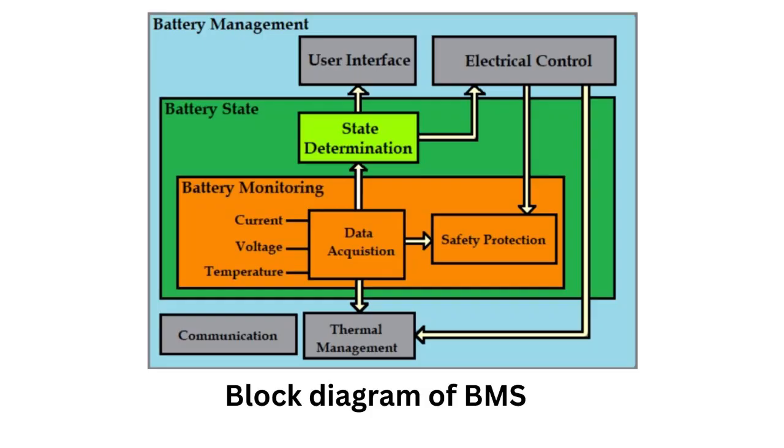So this is the overall block diagram of BMS. So whenever you are asked about the block diagram, you have to draw this and write down the individual blocks, and that is very important for you for description purposes, and this can be asked for 3 to 4 marks. Okay, there are various types of BMS.